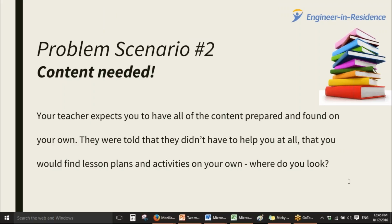Where's maybe one of the first few places you would look if you were asked to prepare all the activities on your own? I mean, first of all, you're probably going to say this is a little unbalanced, but the book, says Christopher. That sounds a little ominous. Whose name I forget. The book whose name I forget.